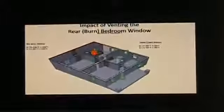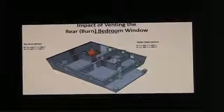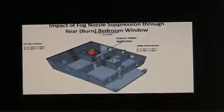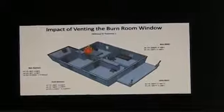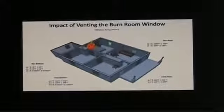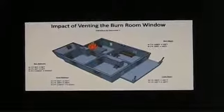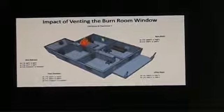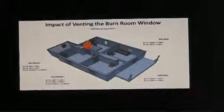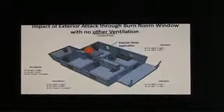So they knock it down basically from the front. Impact of venting a rear window in a burn room. Nozzle in through the rear window. See the temperatures dropping. Impact of venting the burn room window. Bedroom again. We've got a bedroom burn. So the temperatures actually drop because this thing can't breathe very well. Then we do water again, again, water through the windows.